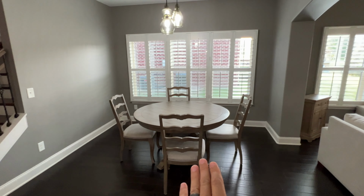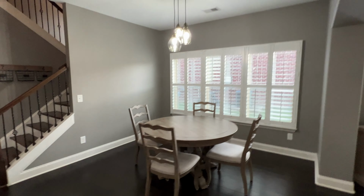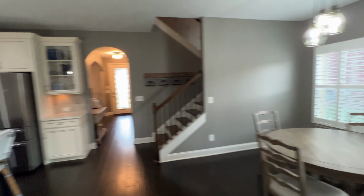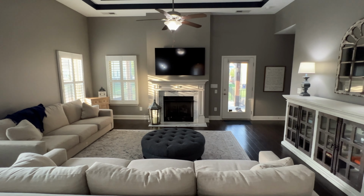Here's a little breakfast nook, I guess you'd call it, or dine-in kitchen. I don't know what they call it, but still, it's nice. Probably spend most of your time eating there and there, if I was to guess. Which is cool because then you turn and look at this.